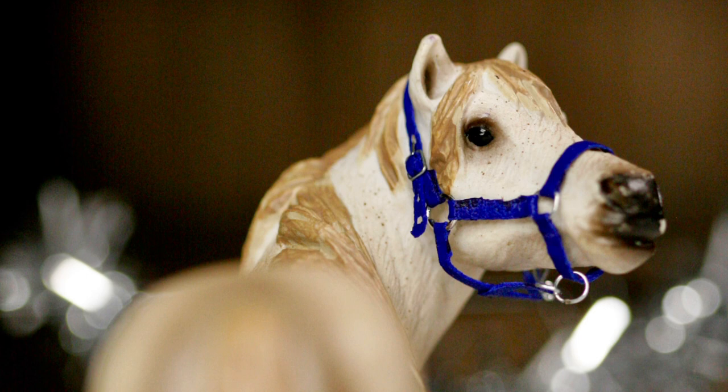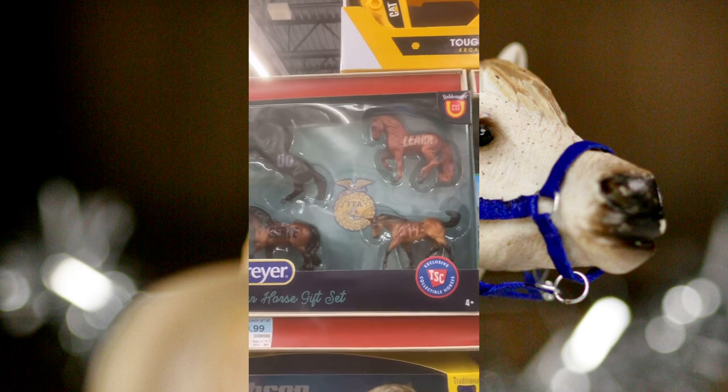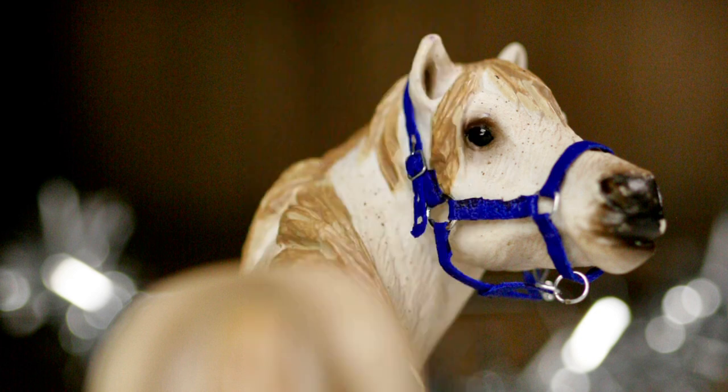So this year for Christmas, I got something pretty cool from Santa. You guys may remember seeing in one of my shorts that I went to the States, and I found some really pretty Stablemates in one of the tractor supply stores. I wanted them so bad, and I was debating buying one of the boxes before we left the States, but I ended up not doing it. And it's a good thing I didn't, because they appeared under the Christmas tree this year. So let's get into this unboxing.